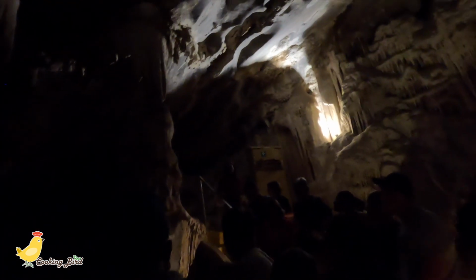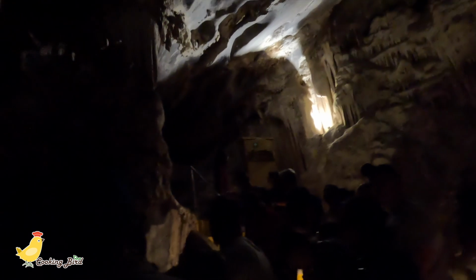Now, in 2006, we did a survey because most of our tourists complained that the colored lights make the formation look fake, but I'll leave it up to you to decide. This is the colored lights, ladies and gentlemen.